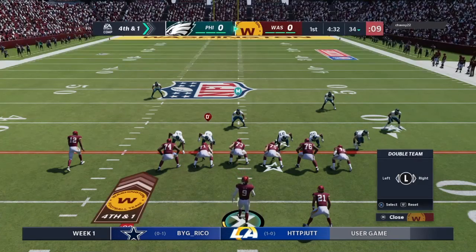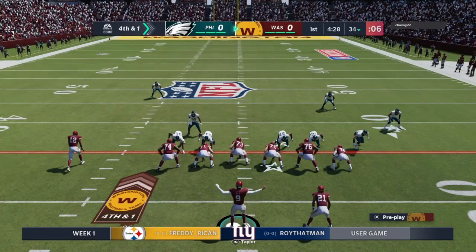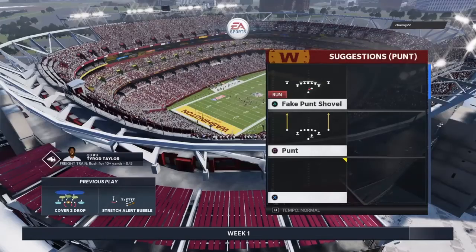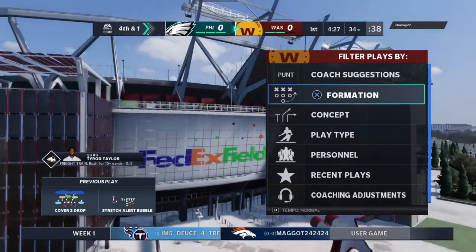One now in their own territory, a gutsy call. They're going to go for this on fourth and a yard. And now before they run this play on fourth and one, we're going to get a break and a timeout. They'll have two remaining as we step aside here in this first quarter.